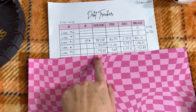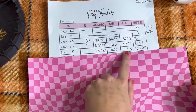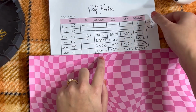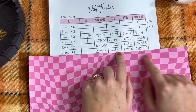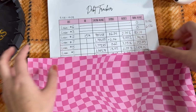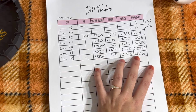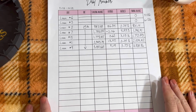Loan number 5, we were sitting at $1,773.45. Made a micro payment of 62 cents. Woohoo! At least it's going in the right direction. So that one was now sitting at $1,772.83. Okay. Loan number 1, $2,593.74. Payment of $13.92 towards the principal. So now that one is sitting at $2,579.82. And then last but not least, the big boy, which was at $3,937.65 ending in September. Minimum payment, again, $9.19. So this one is now sitting at $3,928.46. Okay, so that's October for you.